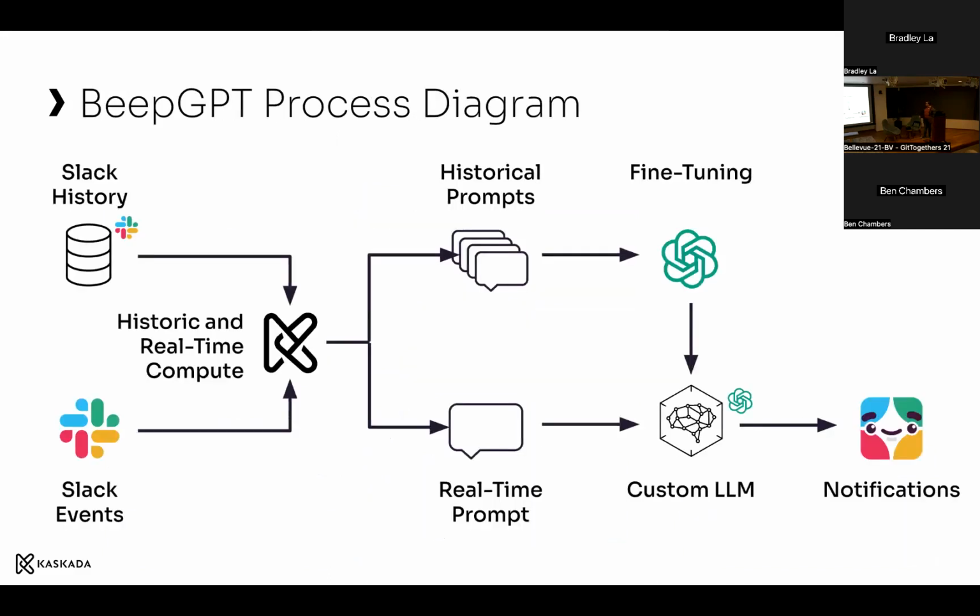And so going back to our GPT process diagram, writing and prototyping this took us about 100, 200 lines of code. The link will be at the end. It's really about using the Slack API to get your historic data into Cascada, and using the Slack API to get the real-time data into Cascada. And then you just write what you want your prompt to be, make your fine-tuning examples and fine-tune, start running the same prompt, and hook that up to the notification.